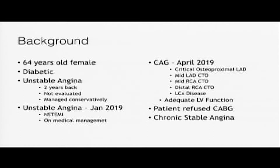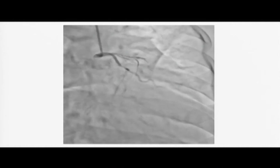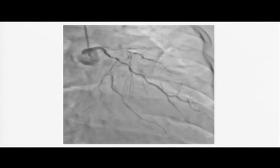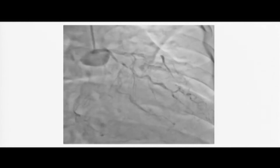We will play, can you go to the next slide please? So this was the angiogram that was done in April. Can you talk a little louder, please? So circumflex disease is... Increase the audio. Okay. So you can see the osteoproximal LAD disease and mid LAD CTO.